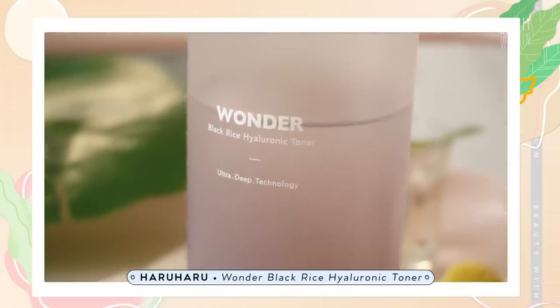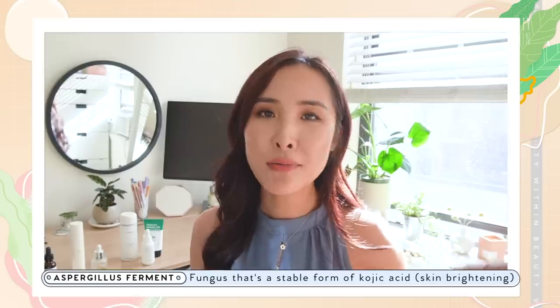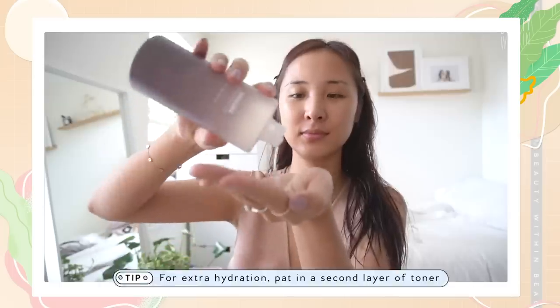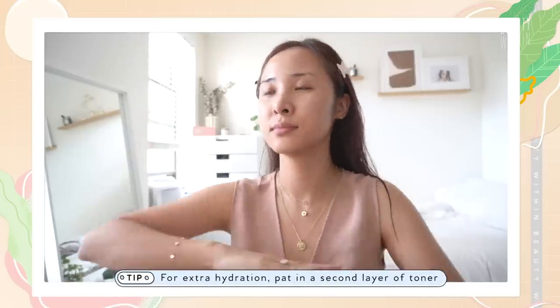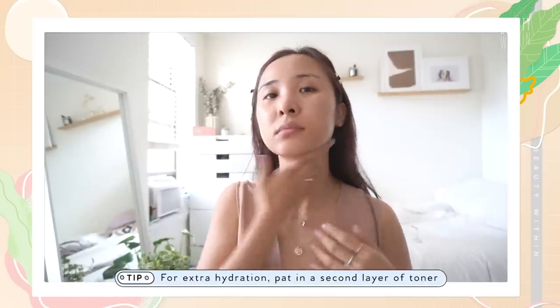It's the toner form. It's one of those toners that are a little bit thicker in consistency. It's not like a serum, but it sits in between. And it's so gentle while doing the most for something that's so subtly gentle. It's got that asparagus ingredient that we will have on the screen, which helps with brightening and hyperpigmentation. So it's got the fermented black rice as well as the hyaluronic acid.